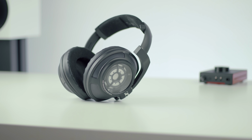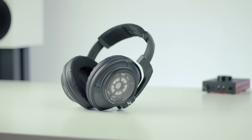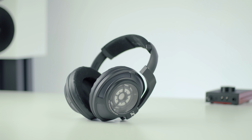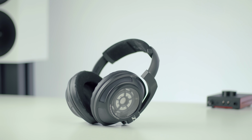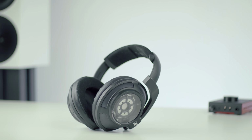And what makes this a more interesting comparison here is the general sound signatures that both of these have. They're actually both V or U-shaped headphones. So they've got an emphasis in the bass response, a little bit of a dip in the mids, and a little bit of an emphasis in the treble response.